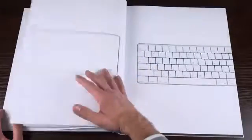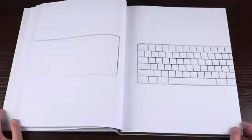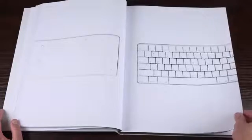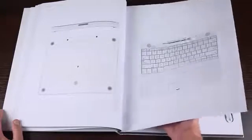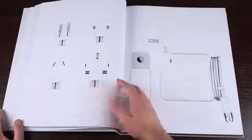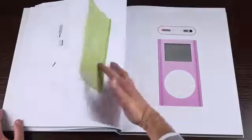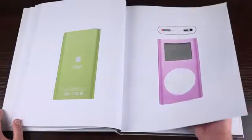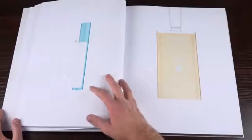Also in 2003, we got our first wireless Apple keyboard, which had these very large keys. You wouldn't recognize this keyboard on any Apple product today. In 2003, we got the iBook G4, in addition to the travel charger we're all familiar with today. We also got the iPod mini, the first shrunken down iPod, and it lasted only one generation before it was replaced by the iPod Nano.